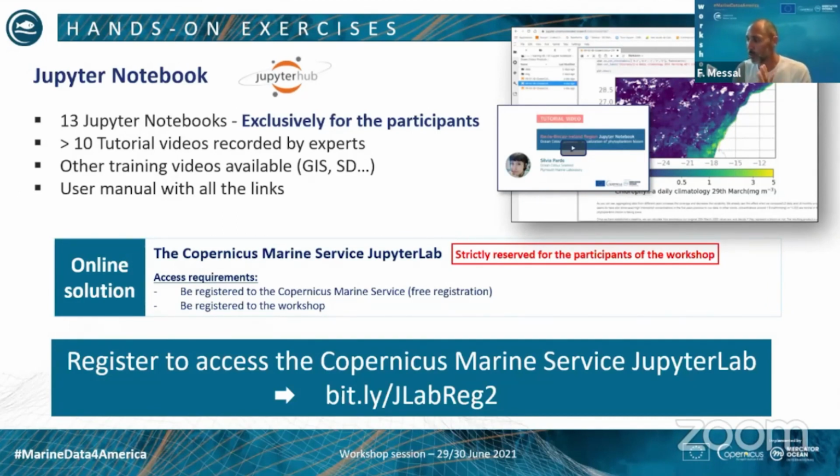You should have received, or you will receive, the user manual, the participant manual with all the links. Just a reminder that the online solution we put at your disposal, the Copernicus Marine Service Jupyter Lab, is strictly reserved for you.